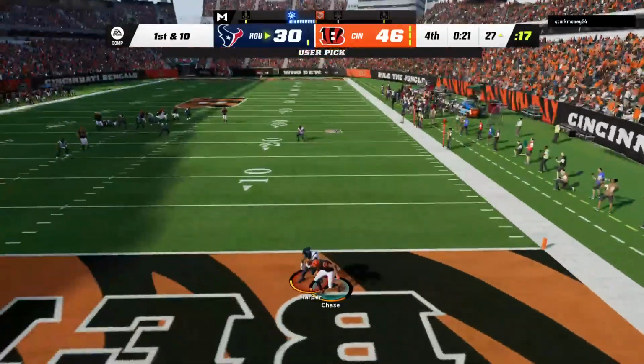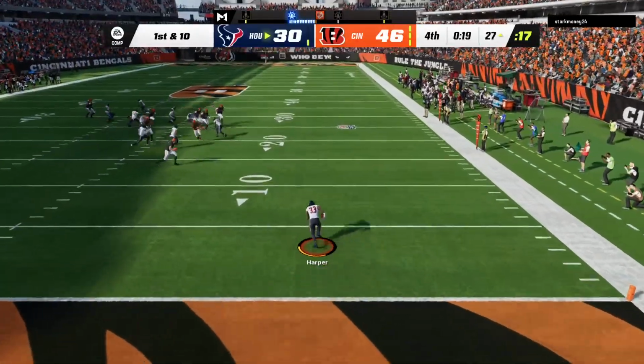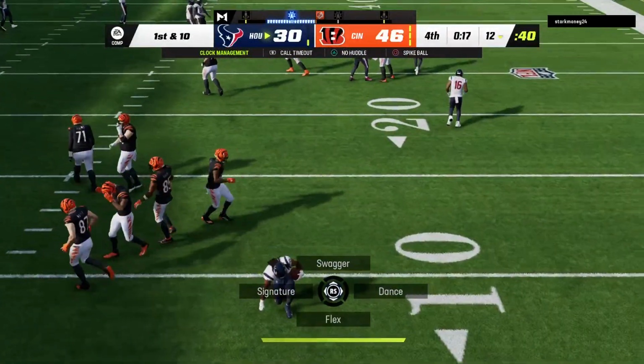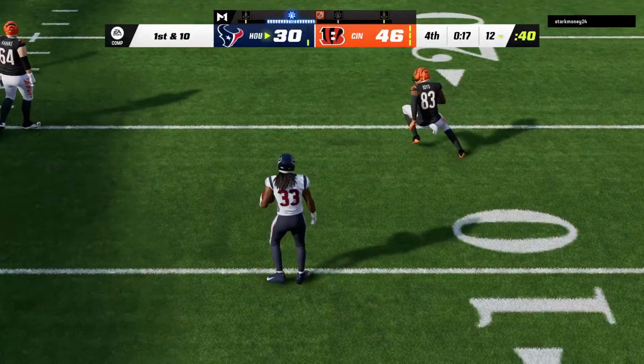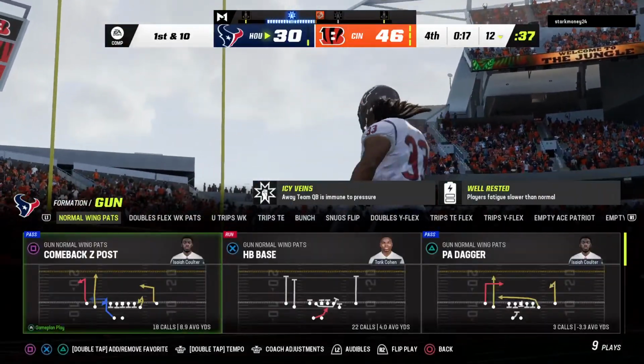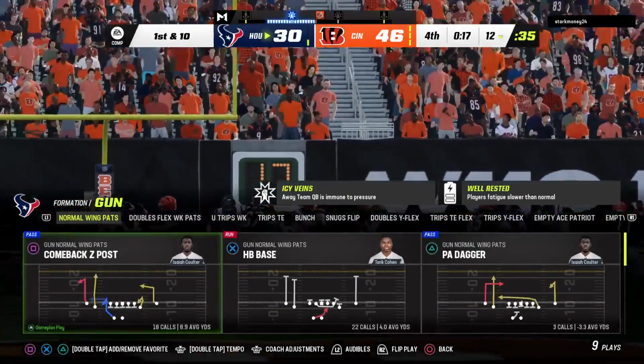And it's intercepted at the goal line. And the Texans will take over here at their own 12-yard line. Well, that one was in the air for an agonizingly long time. Just begging to be picked off, wasn't it?